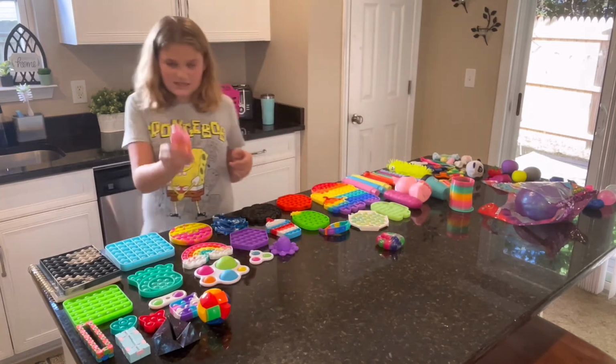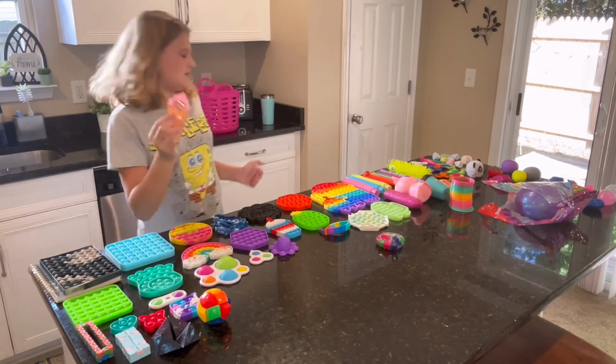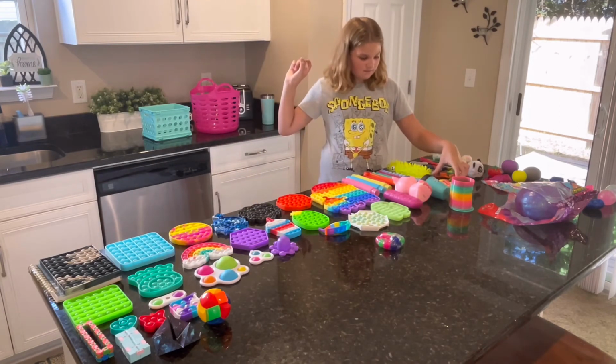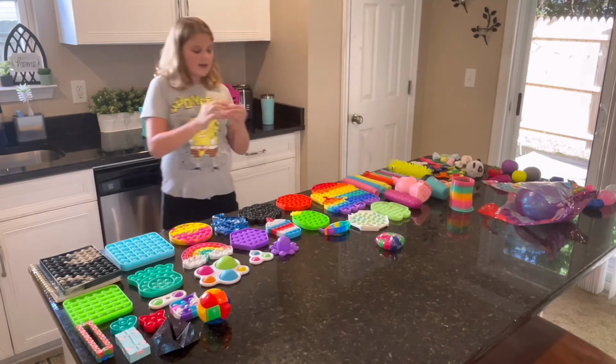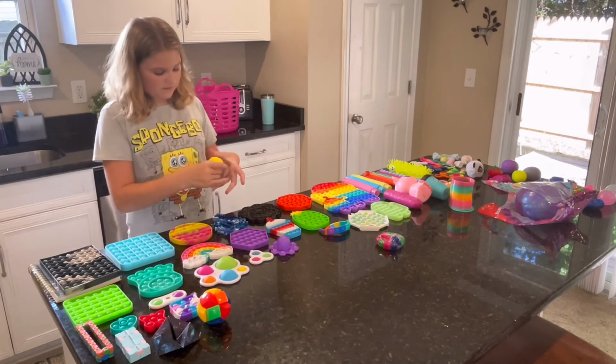I have this ice cream water thing, and then you press a button to get around with you. Oh, and I have a water timer upstairs on my nightstand, but I didn't forget to bring that one down, but I'll probably show you at the end of the video or something.